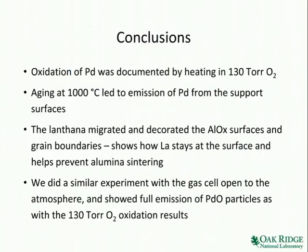There are a number of conclusions based on those observations at high temperature. We have documented that heating in 130 torr of oxygen, we oxidized the palladium at 1,000 degrees centigrade. We emitted palladium from the support surfaces. The lanthana migrated and decorated the alumina surfaces and grain boundaries. And we did a similar experiment with the gas cell open to the atmosphere, and it showed full emission of palladium oxide particles, as with the 130 torr oxygen oxidation results.